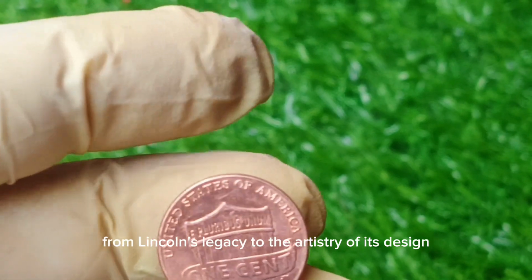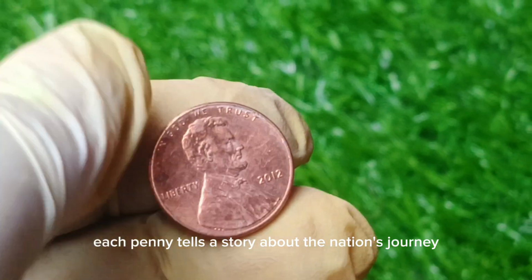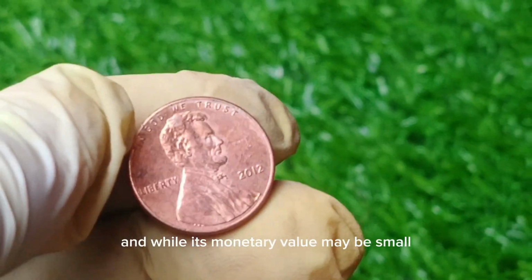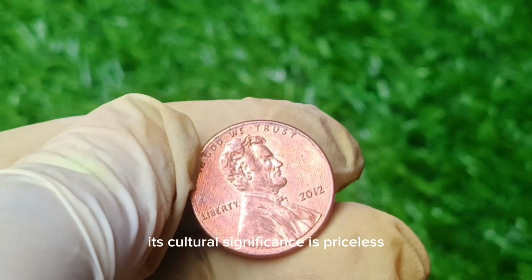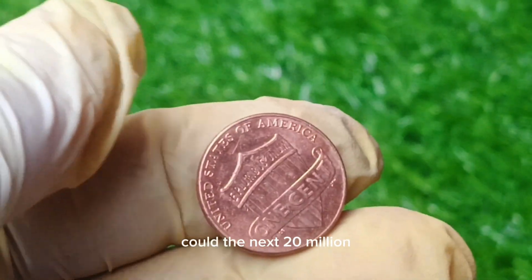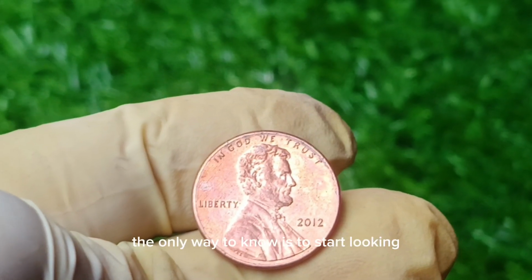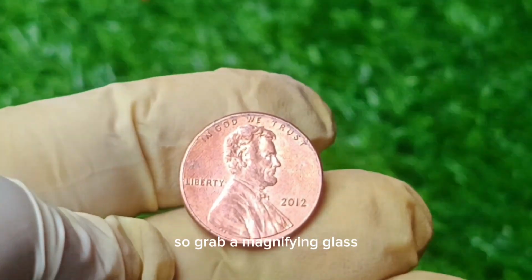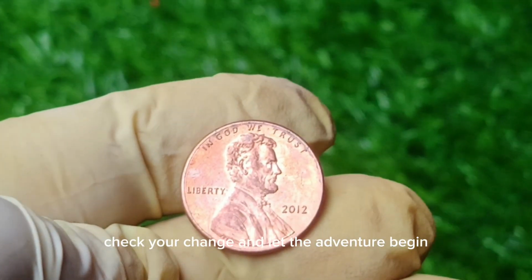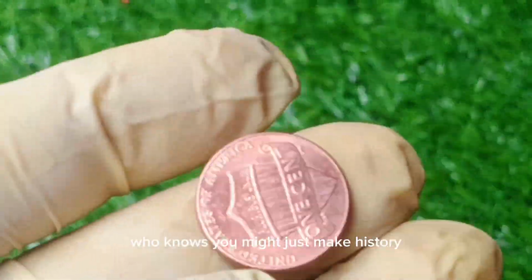From Lincoln's legacy to the artistry of its design, each penny tells a story about the nation's journey. And while its monetary value may be small, its cultural significance is priceless. Could the next $20 million penny be hiding in your pocket? The only way to know is to start looking. So grab a magnifying glass, check your change, and let the adventure begin. Who knows, you might just make history.